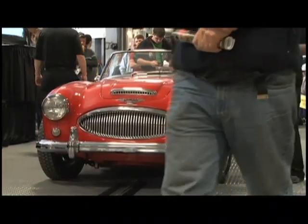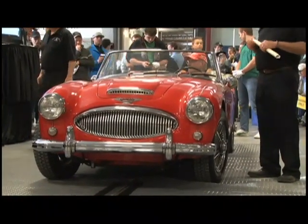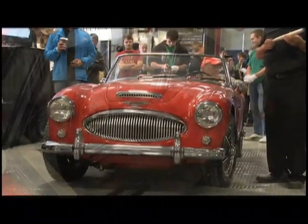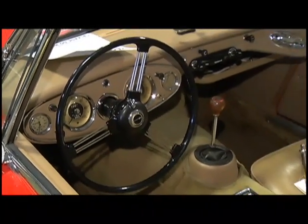It is restored to perfection. What you see is what you get. This is a first-class restoration on a BJ7. These cars are becoming as sought after as any open-top roadster in the world, including the Porsche 356, which many people compare to when it comes to increase in value. This right here is the real deal.